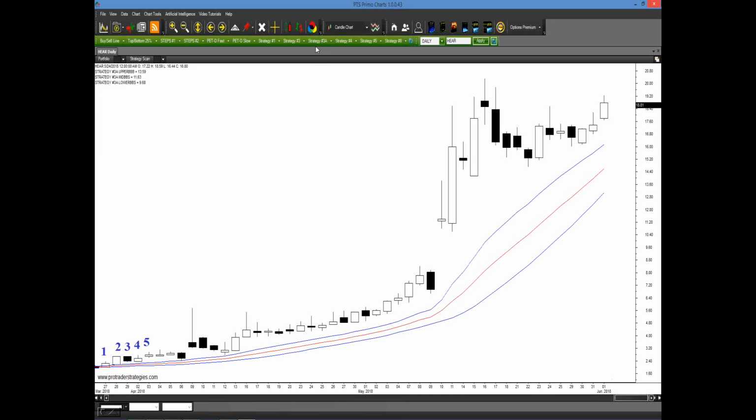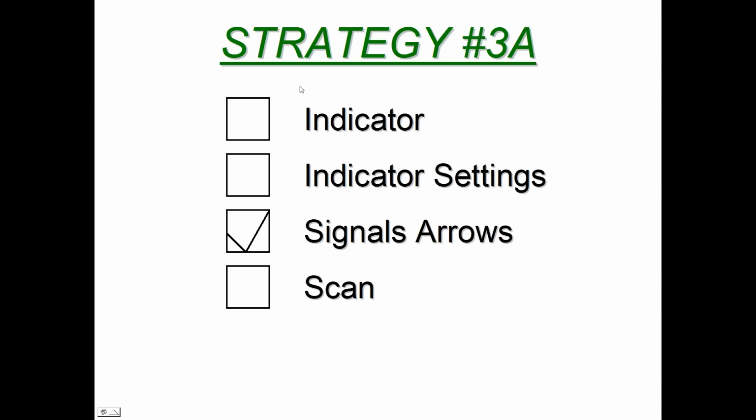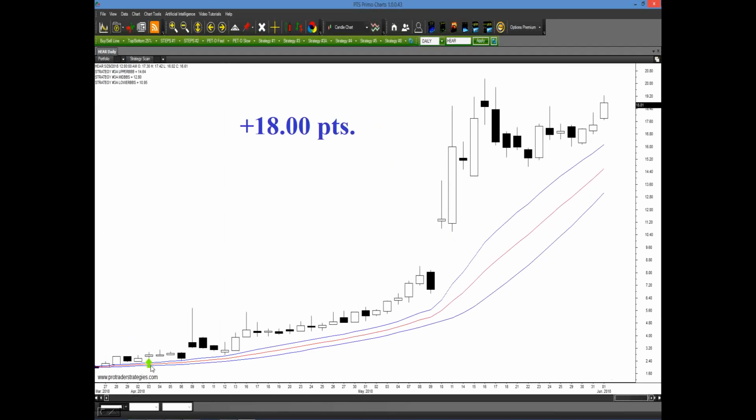So you would click on strategy 3A once again. The drop-down menu appears. And you just want to make sure that you're in line with what you think is a buy setup. So you click on signal arrows, and guess what? You are. There's a way to check your work. There is the green arrow. So all you have to do is buy 1 tick above.